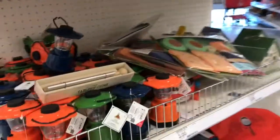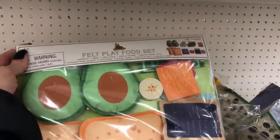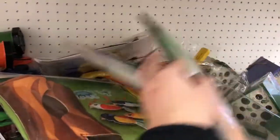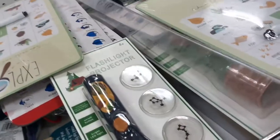Okay, and you have some lanterns over here. Look at this. I love this. The felt food set. Isn't that adorable? Look, 2 avocados. I'm loving that. Okay, guys. So, all right, so you have some more totes on the bottom there and some more games along the top here.